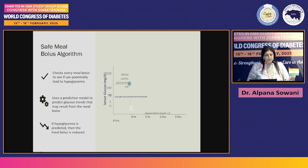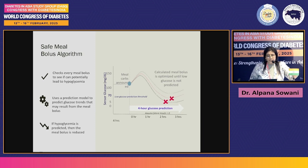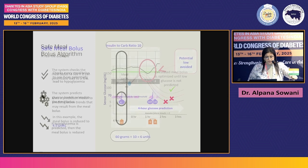Now, what is the safe meal bolus algorithm? This is the third smart technology which is being used. It checks the meal bolus to see if it can potentially lead to hypoglycemia. It uses the prediction model, and if hypoglycemia is predicted, the meal bolus will come down again.